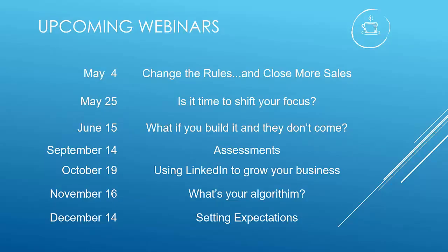September the 15th, we're going to talk about assessments, both yours and mine. Mine are simply behavioral assessments, profiling the type of people that we deal with and how we adapt our communication. 19th, we're talking about LinkedIn. How does that fit into your business? How do you use LinkedIn? How to use it for referrals, what's posting, how to do a proper introduction, how to get a proper introduction, that kind of stuff.